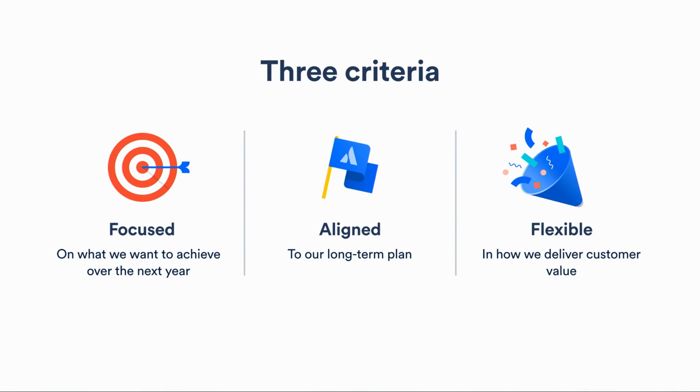Now what I mean by this, to give you context around each one, we firstly want to ensure that our roadmap is focused on what we want to achieve over the next year. So we really want to have a small group, and it's namely just one core North Star metric of clear goals for us to work on over the coming year and to focus all of our effort and resources on over the coming year. In terms of alignment, we want to ensure that it's aligned to our long-term plan.